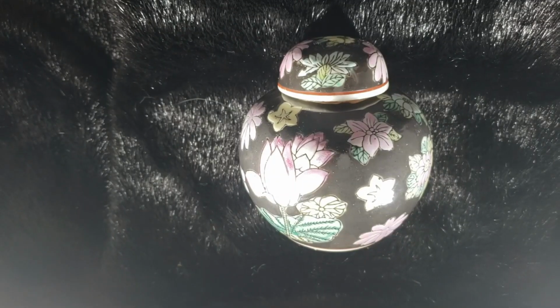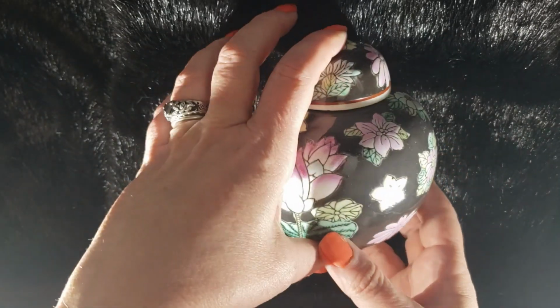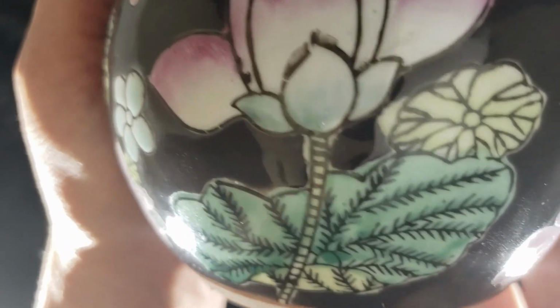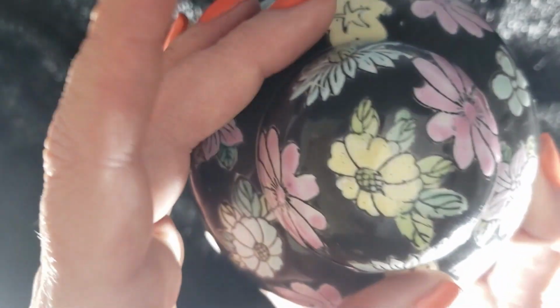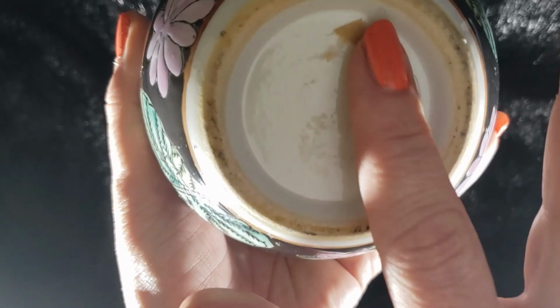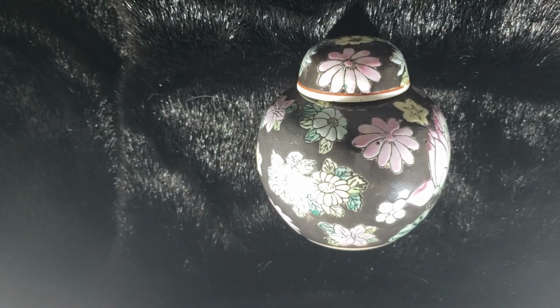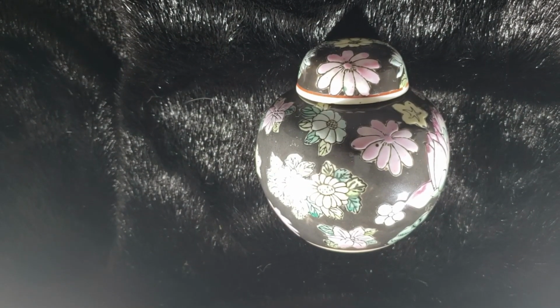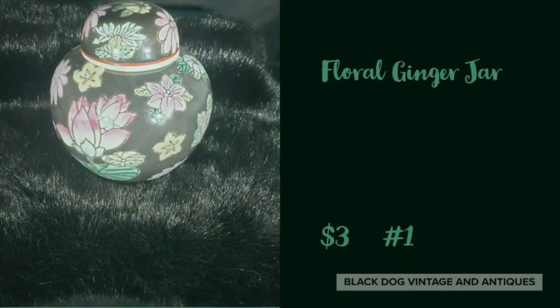Up next, I have this kind of different looking ginger jar. It's black, and then it's got all these really pretty purple, yellow, and green tones on it. All these little florals all the way around. Cute little top too. This is the toppy top. Nothing on the bottom, just some sticker residue. That will come off. So if you're interested in this cute little guy, sorry I bumped y'all. If you're interested in the floral ginger jar, it'll be $3, number 1.